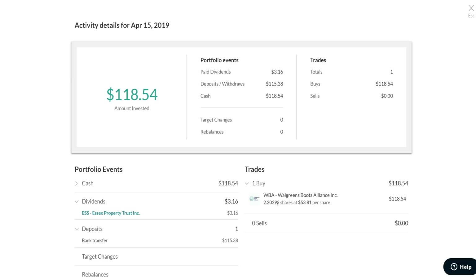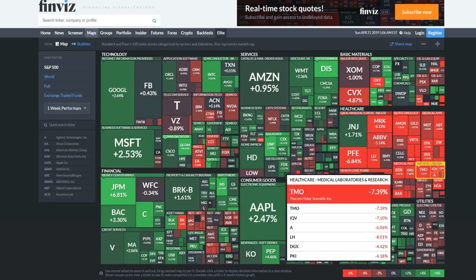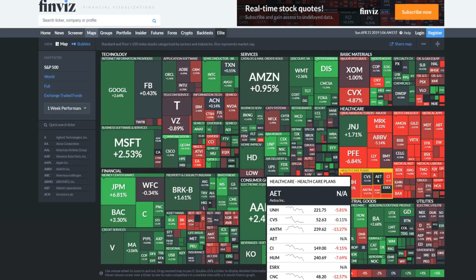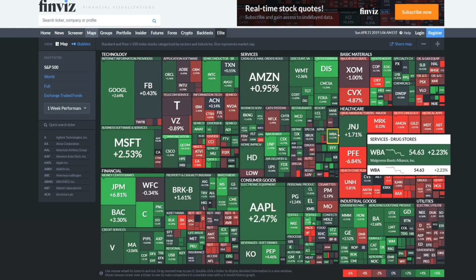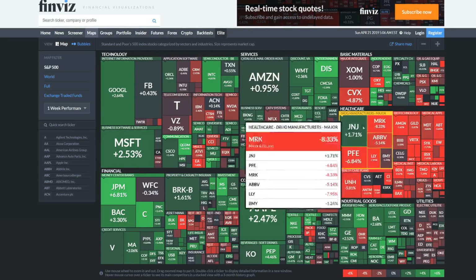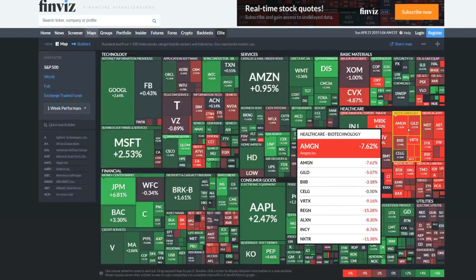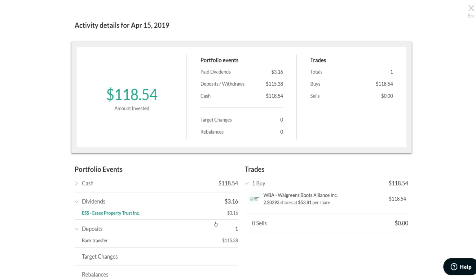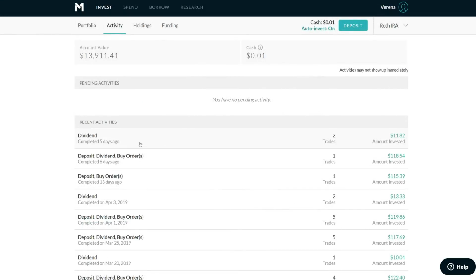That was Walgreens. Walgreens had been getting hit, and it actually performed really well this week in comparison to the entire healthcare sector. You can see the only healthcare company here that basically did pretty positive was Johnson & Johnson. Walgreens, also sort of that pharmaceutical drugstore company, is positive for the week, 2.23%. And basically anything, whether it's drug manufacturer, biotech, medical appliances, or so on, was mainly negative for the week. Now jumping back over here, so we had that 118.54 get reinvested into Walgreens.